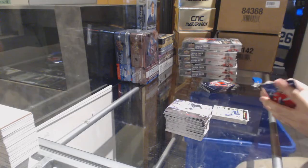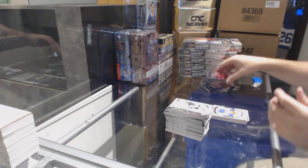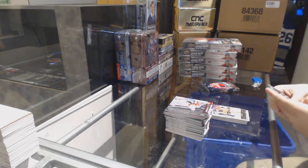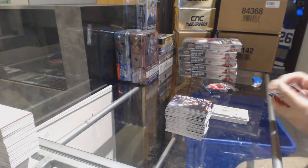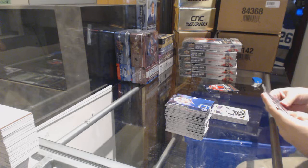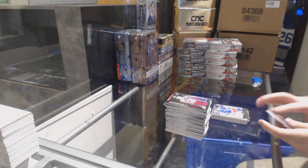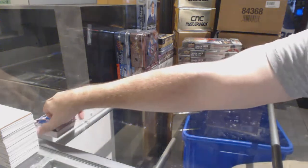McCann Retro Rookie for the Vancouver Canucks. McDavid Portraits Rookies for the Oilers. Mark Alt for the Philadelphia Flyers, Young Guns. We've got a Young Guns Canvas for the Nashville Predators, Soros. Phil Kessel Update for the Penguins. Sami Vatanen for the Anaheim Ducks, Canvas. And we've got a Young Guns, Brady Skjei for the Rangers. All right, box one in the books.